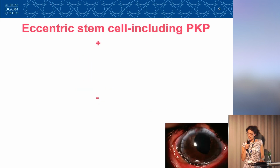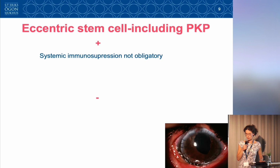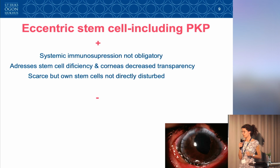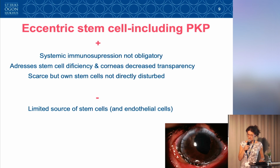Eccentric stem cells, including penetrating keratoplasty, have the advantage that systemic immunosuppression is not obligatory, especially if the transplant is HLA or immunologically chosen to suit the recipient. This treatment addresses both stem cell deficiency and the decreased transparency of the cornea. And the patient's own stem cells, even if they are scarce and not working too well, are not disturbed by this kind of treatment. On the negative side, this will give us a limited source of stem cells, and endothelial cells that always age more rapidly in a recipient patient.